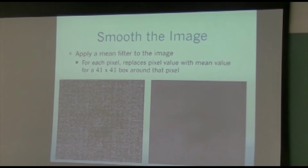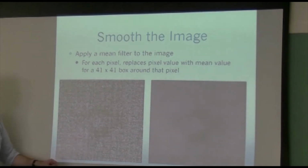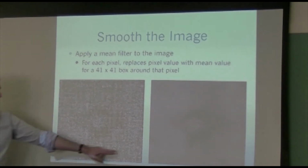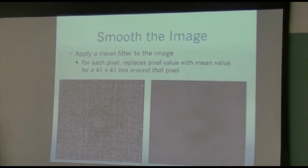One thing we can do is smooth the image. As you can see, these images are very, very noisy. You can see in our delamination right here, we do have some dark pixels, but there's also lots of dark pixels in the rest of the image. And there are some light pixels within our delamination.